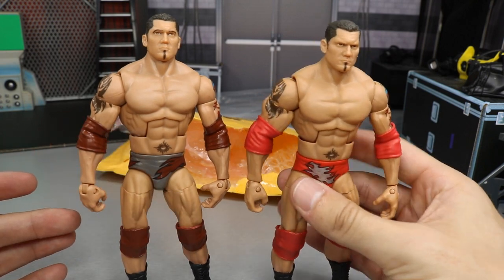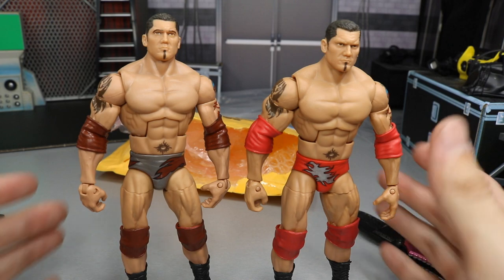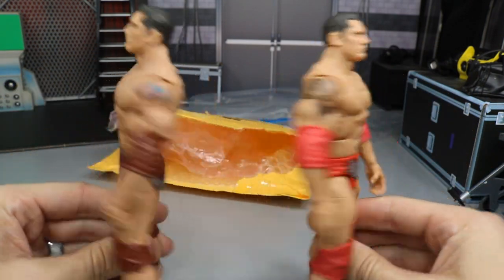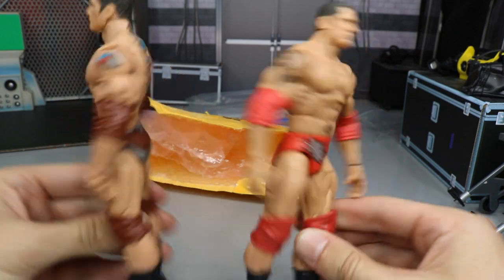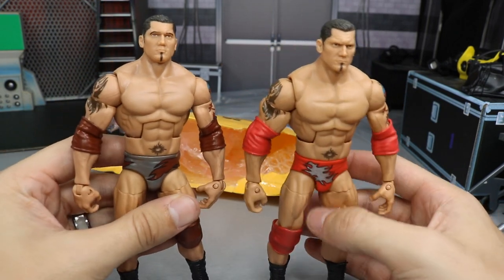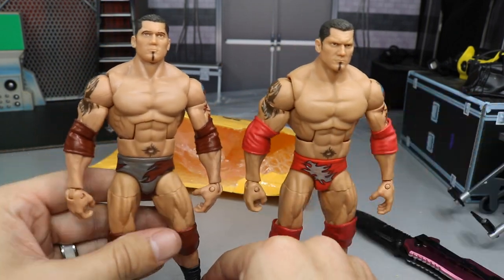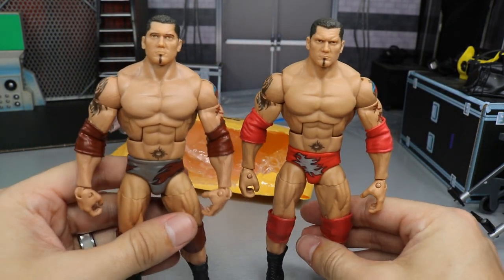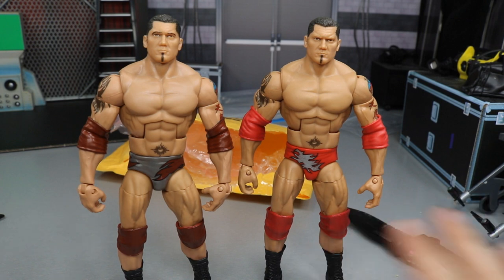So now we have two of the earliest versions of Batista in my collection. These will go at the beginning of the Batista timeline on the shelf. And what epic customs these are. These are so clean. I think Twitty Mania on Instagram made these. So huge shout out to him, man. He is a very underrated customizer. I don't know exactly how much he does now, but freaking beautiful looking customs.